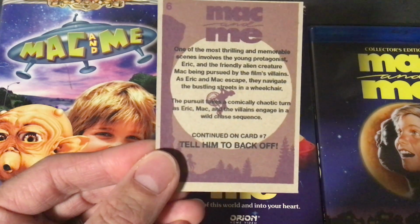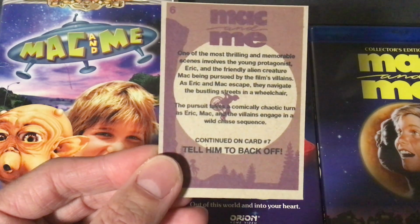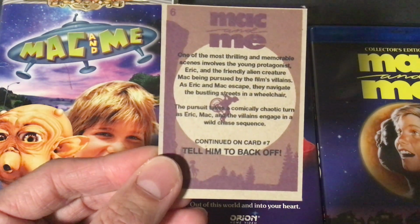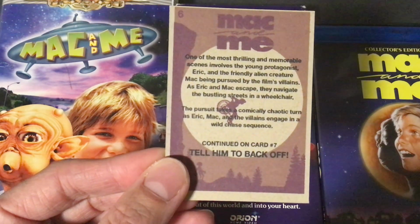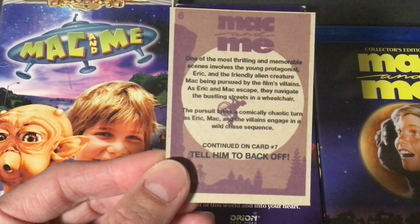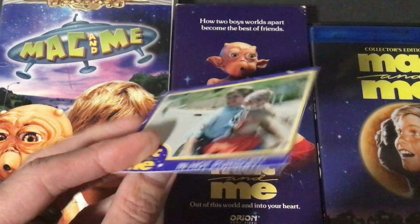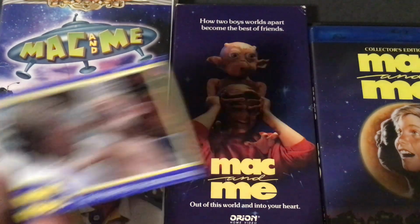One of the most thrilling and memorable scenes involves the young protagonist Eric and the friendly alien creature Mac being pursued by the film's villains. As Eric and Mac escape, they navigate the bustling streets in a wheelchair. The pursuit takes a comically chaotic turn as Eric, Mac, and the villains engage in a wild chase sequence. Oh, that's great. Okay, we have another part of the chase here.